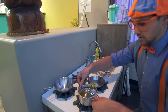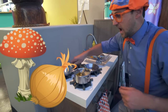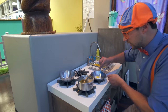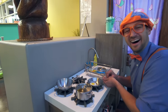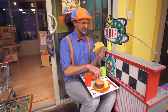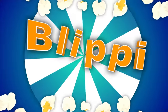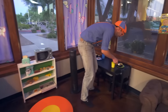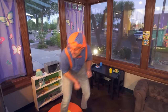Okay, there you go. Turn on the heat. Okay, saute some onions and mushrooms. Yum, I'm so excited. And look, I'm cooking an egg. Yummy. Yum. It's all done. Okay, put it right over here. Perfect. Okay, enjoy. Okay, let's put that skillet back.